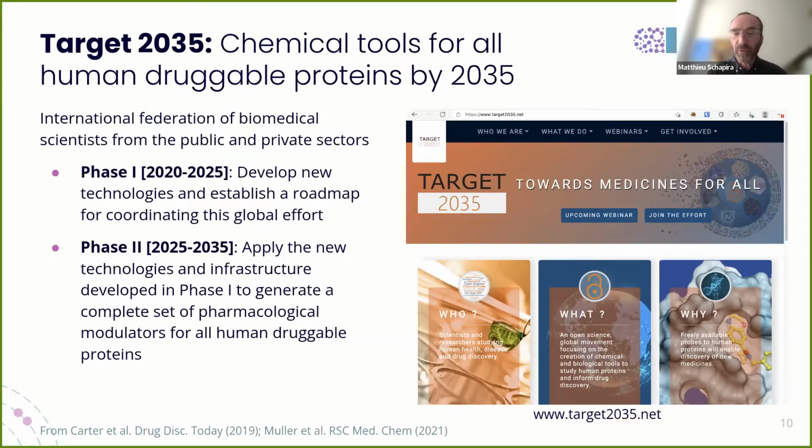Of course, there is no way we're going to do this on our own at the Structural Genomics Consortium. The first step is to initiate an international federation of biomedical scientists from the public and the private sector who are ready to contribute to this effort. Even together, we will not be able to achieve this goal with today's technology. So the first phase of this initiative is to develop and identify new technologies to more efficiently identify hits and optimize them, and also establish a roadmap to coordinate this global effort.